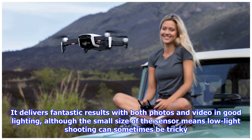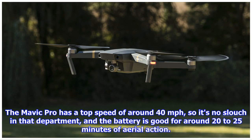It delivers fantastic results with both photos and video in good lighting, although the small size of the sensor means low-light shooting can sometimes be tricky. The Mavic Pro has a top speed of around 40 miles per hour, so it's no slouch in that department, and the battery is good for around 20 to 25 minutes of aerial action.